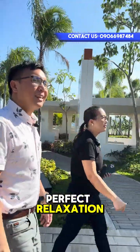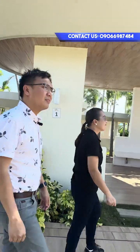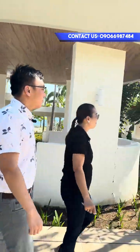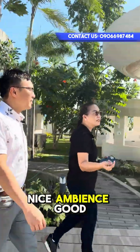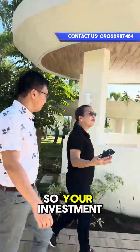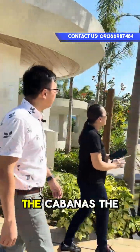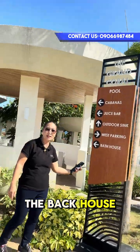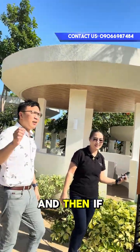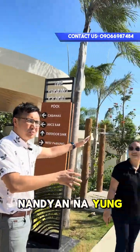Kaya talagang perfect relaxation. Tapos iba din yung design niya, no? The architectural design. Very unique. Very cool. Very nice ambience. Correct. So, yung investment was really worth it. Exactly, ma'am. So, we have the cabanas, the juice bar, outdoor sink, west parking, and the bathhouse. It's almost complete. And then, if you're a lot owner here, nandyan na din yung beach.